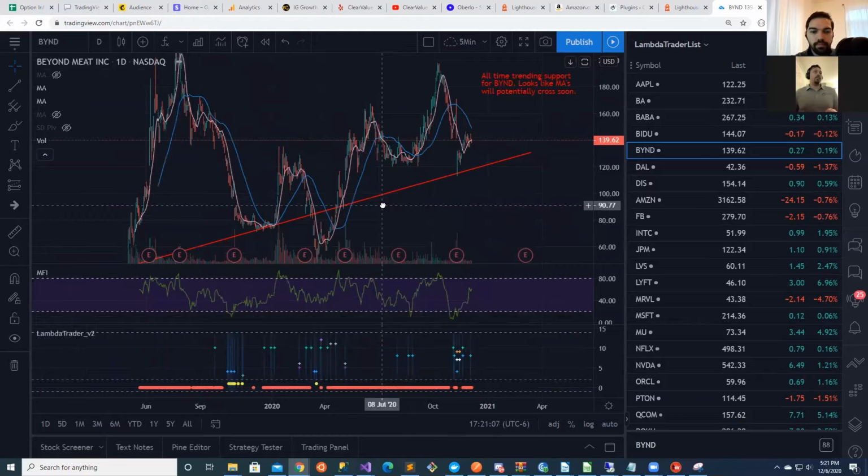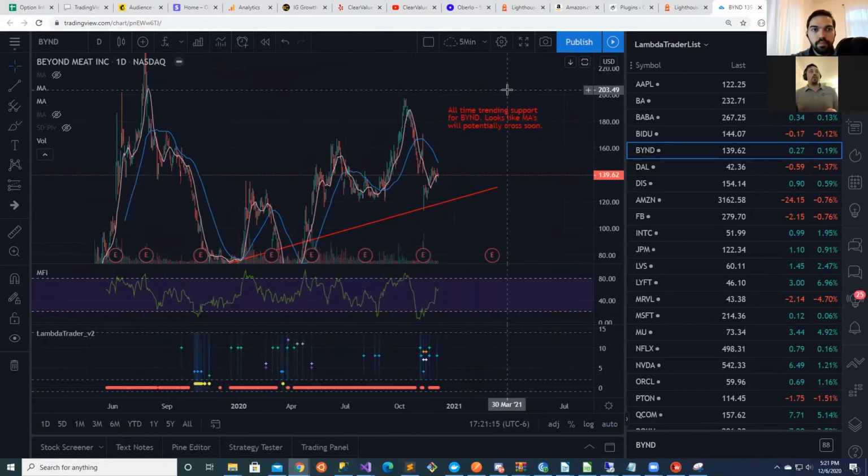Not a very long time, but this is a long-term support for Beyond Meat. Price is hovering just above it. Again, great potential for a deep in the money call if we're looking for a run up because we are long on this. MAs are getting close to crossing. We'll see what happens. We can also sell a put down here. We could do a long debit spread. We can also do a credit spread down here as well.